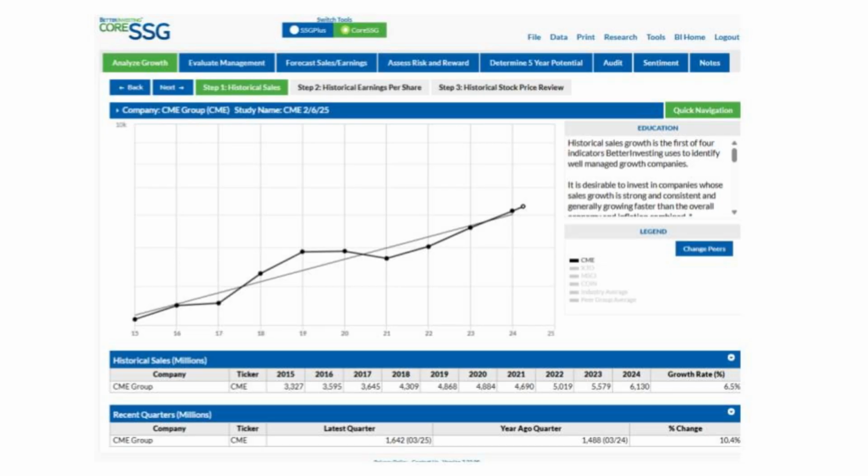So we look at the historical sales and the historical earnings per share, and this analysis is strictly based off numbers. We just look at the growth, and we look to see if it was a consistent rate of growth, looking for that line of best fit. Yeah. Here's sales. What do you think of this chart? Yeah, so like I said, consistent growth, it's really close to the line of best fit, 6.5% growth, 10.4% growth from the last quarter. I think it's growing really well.